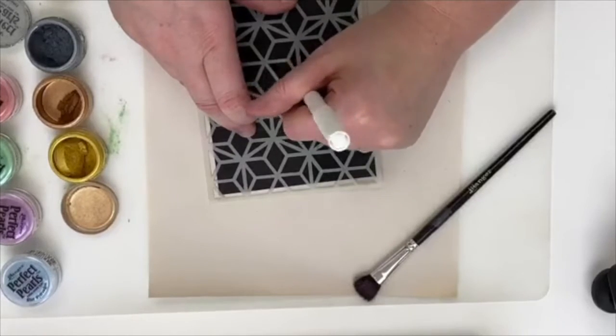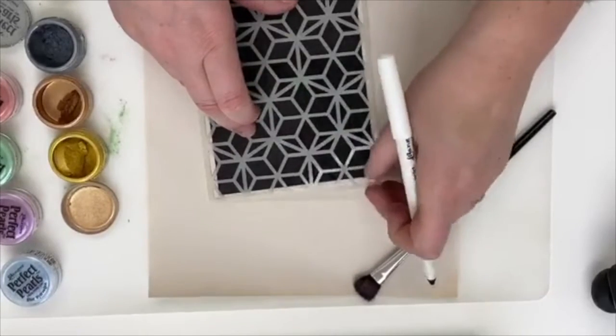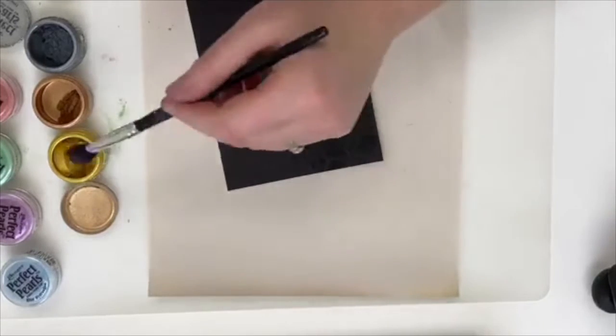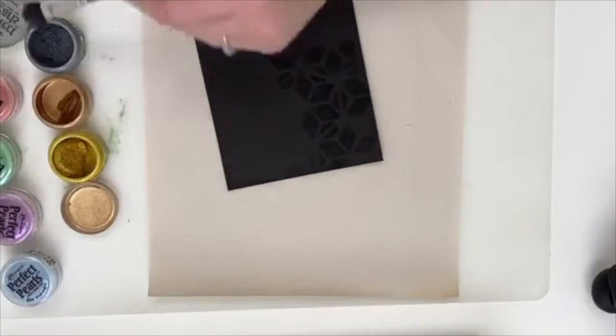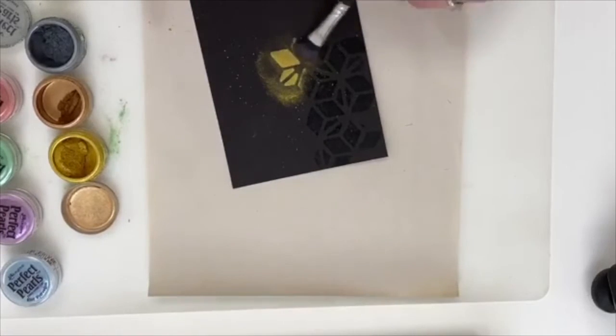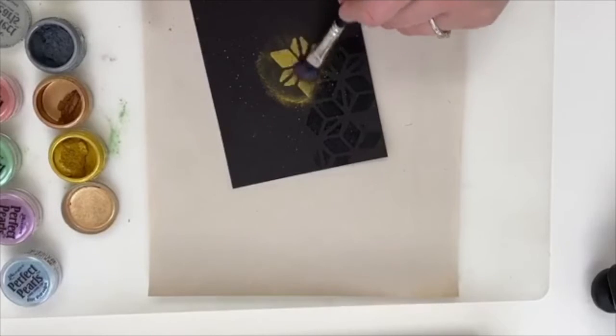Okay, if you didn't use the medium and you're using the powders dry, they will not stick. If you use water to apply the powders, then they will stick. Okay, so I'm going to go in with some of these metallic colors. Let's start with some gold. I think I'm going to do kind of a gradient.